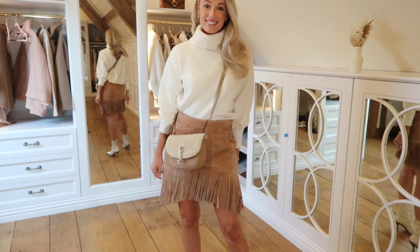And something else to consider if you do want to add a luxury handbag to your look without spending an absolute fortune is renting one. There are so many companies doing it now. One of my favorites is the Catwalk Club. That's a much more affordable way of getting a luxury handbag into your wardrobe but without having to splurge thousands of pounds.